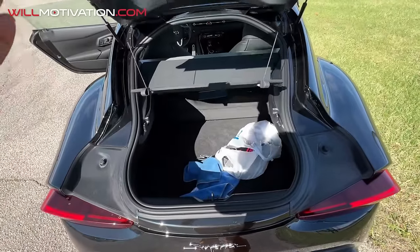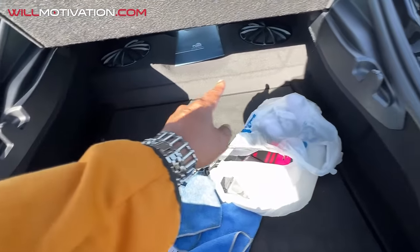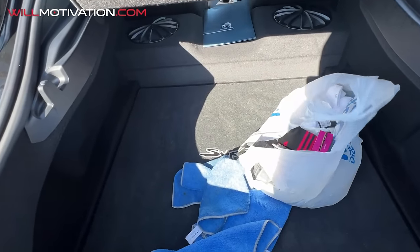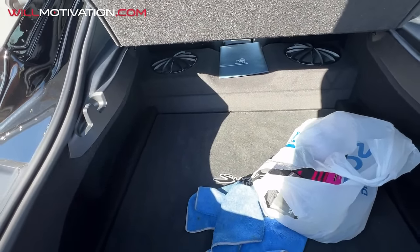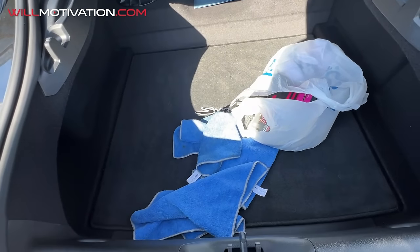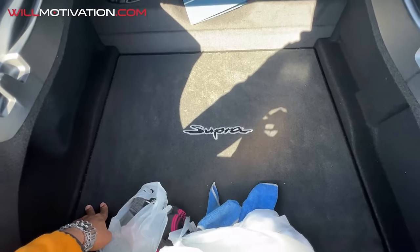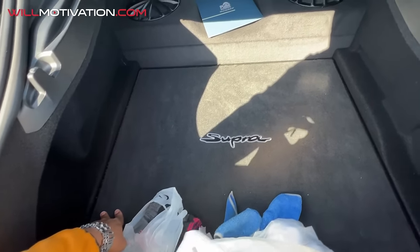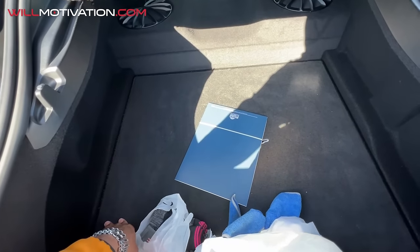So here's what it looks like. Trunk space is minimal. You got that speaker box taking up a lot of the space, and the speakers are not that great. I'll say the stereo system is not so good. But here's something kind of cool, a little secret. This does not lift up, so there's no spare tire or anything in there. But you could get two carry-on bags in here comfortably.